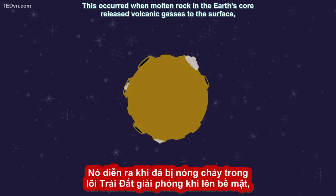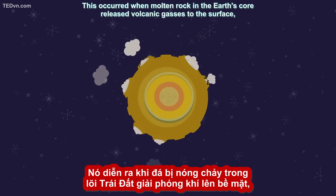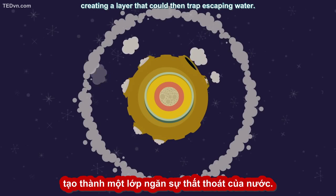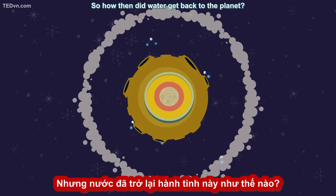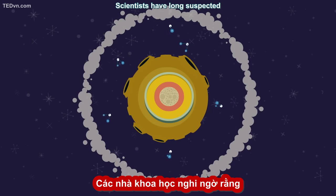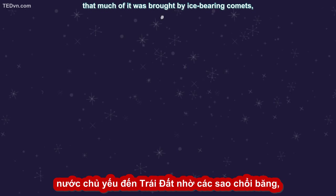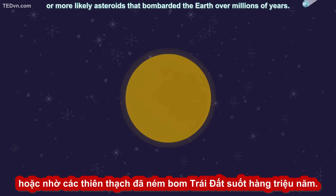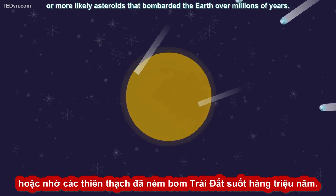This occurred when molten rock in the Earth's core released volcanic gases to the surface, creating a layer that could then trap escaping water. So how then did water get back to the planet? Scientists have long suspected that much of it was brought by ice-bearing comets, or more likely, asteroids that bombarded the Earth over millions of years.